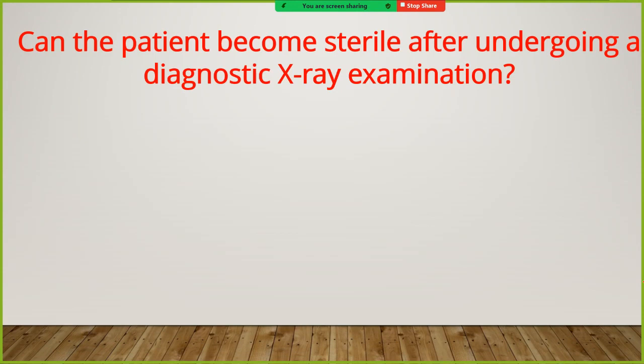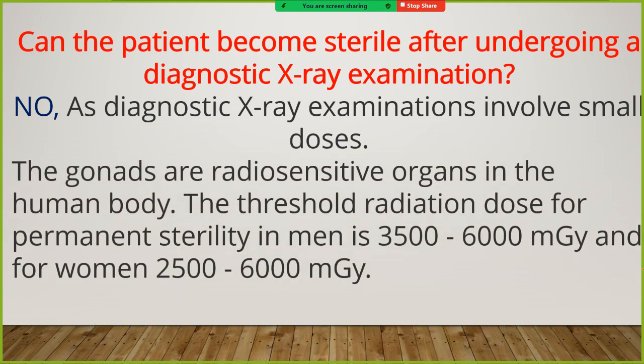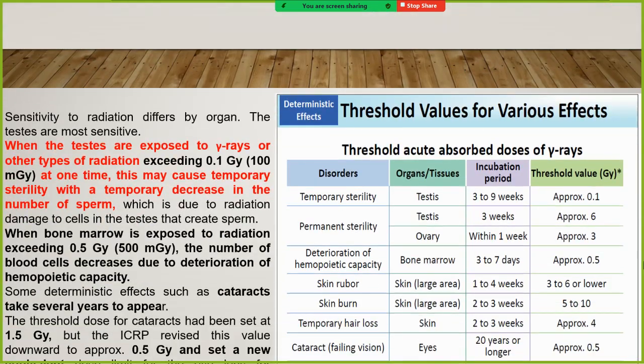So now, can the patient become sterile after undergoing diagnostic X-ray? For sure, no, because diagnostic X-ray examination involves small doses, and the gonads are radiosensitive organs in the human body. The threshold radiation dose for permanent sterility in men is 3.5 gray to 6 gray, and for women, 2.5 to 6 gray.